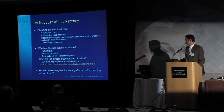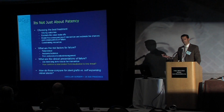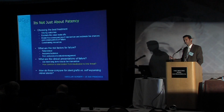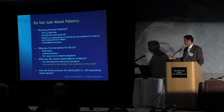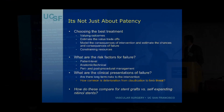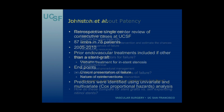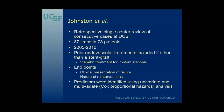So we set out to help answer that question. That was the whole point of looking at our experience. What are the risks of failure? Again, are there patient or anatomic specific factors that will help predict who is going to fail with the stent graft treatment? And then, more importantly, what are the clinical presentations of failure? Remember, especially in a claudicant, are they coming back as a claudicant, or are they coming back with critical limb ischemia or acute limb ischemia? And so the first of these studies that we reported, published by Dr.